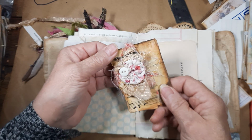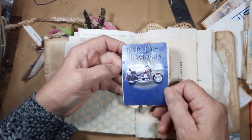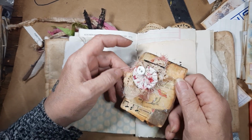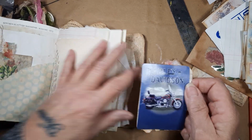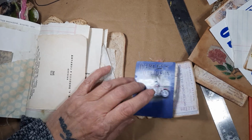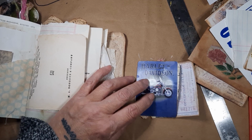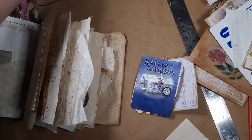This is a playing card. Deck of Harley cards. I made a bunch of them one night watching TV. The back needs something on it. So what do I have? Let's see. What do I have? That'll fit. We'll put this on.